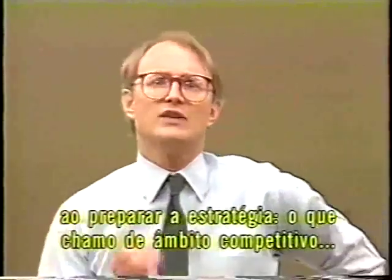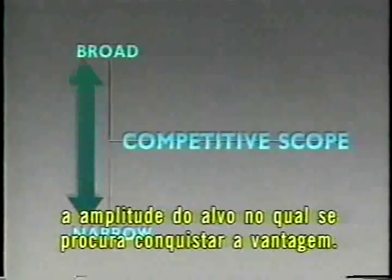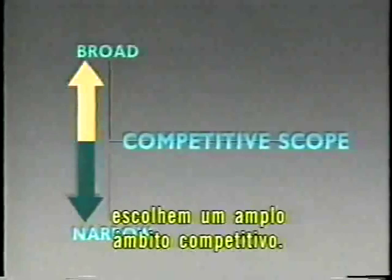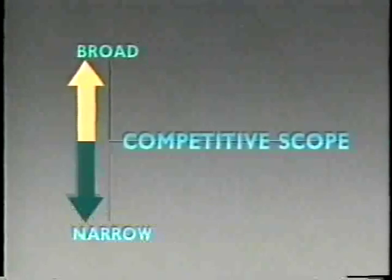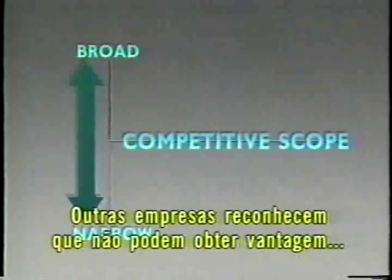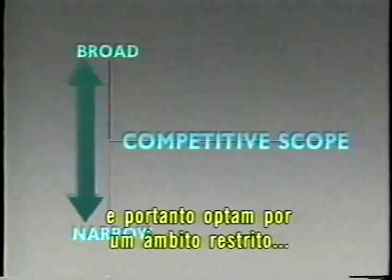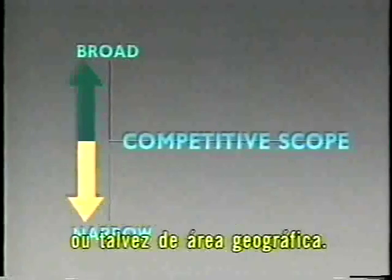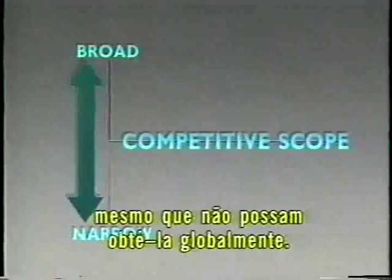Now, in seeking one of these two types of competitive advantage, any company has another fundamental choice to make in setting its strategy, and that's what I like to call competitive scope, the breadth of the target within which it's seeking to gain that advantage. Now, some companies, like General Motors historically in the automobile industry, have picked a broad competitive scope. They've offered a wide range of products to a wide range of customers in a wide range of geographic markets. Other companies recognize that they can't achieve competitive advantage with a broad range of consumers or in a broad range of product lines. And therefore, they pick what I would call a narrow scope, focusing on a particular product line, a particular type of customer, a particular type of geographic area, perhaps.